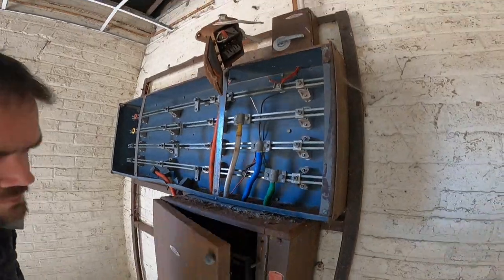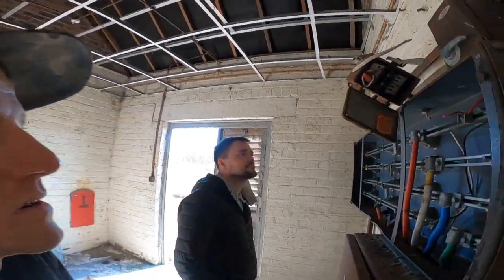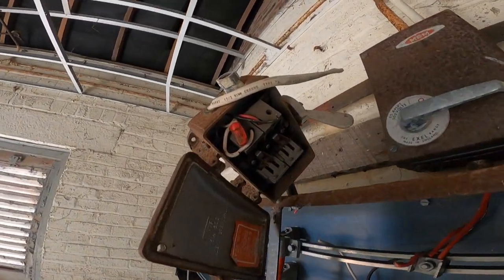I just heard the gate going. I just heard the gate rattling, folks. Look at that. It's been hauled off the wall.